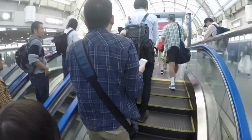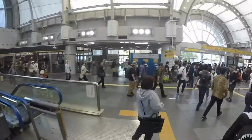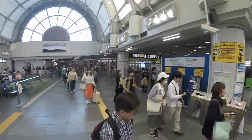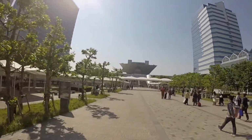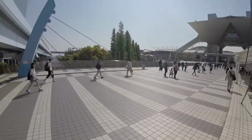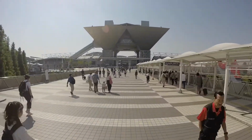We began our adventure after an hour-and-a-half metro ride to Odaiba Island on the eastern side of Tokyo, and as you can see, it was packed. This was our first time going to Tokyo Big Sight Convention Hall. Lots of cool sculptures in the area, and definitely one of the most unique buildings in all of Tokyo.